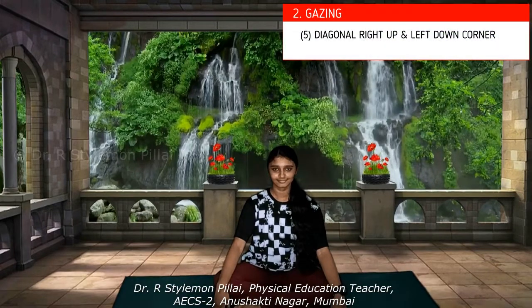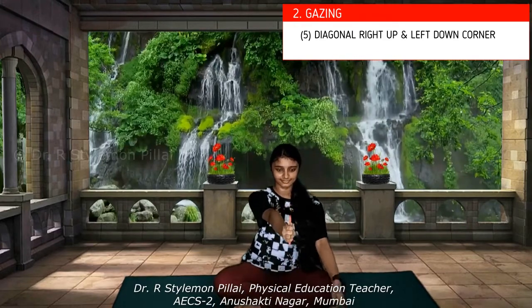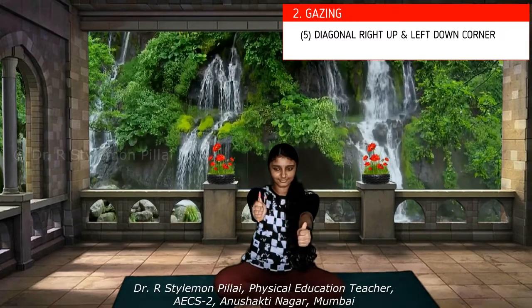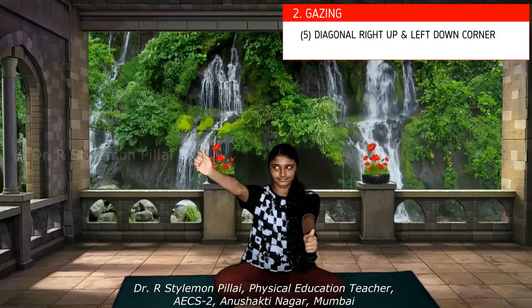5. Diagonal right up and left down corner. Hold a pen or pencil in your right hand. Extend both hands forward at shoulder level in front of your eyes. Gaze at the tip of the pen. Slowly move the right hand to the right up corner with your eyeballs focusing at the tip of the pen. Stop and focus for 5 to 10 seconds.